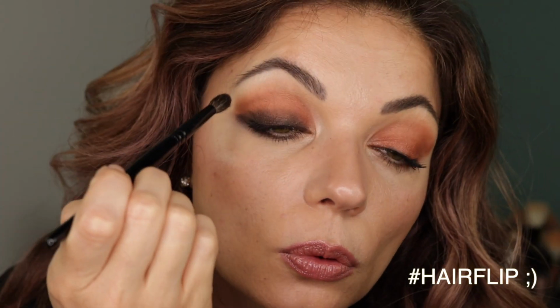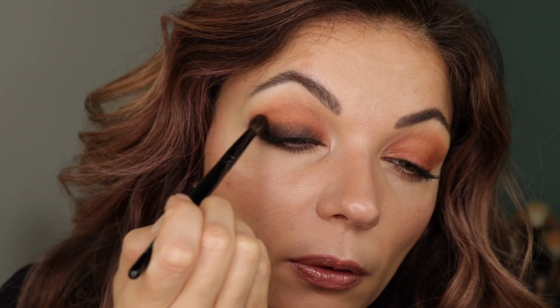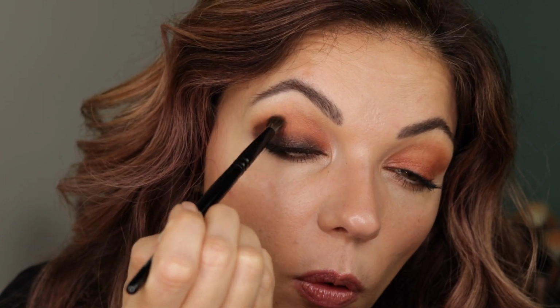Okay, so now we're gonna take this number 4 brush. Oh, I should mention that I have Wayne's first launch of eye brushes and his second one. So there are 2 different sets, and I have both, so I still use and love both of them. So this is the number 4. I believe this is from the first collection, but I'm gonna take some of that copper rose and also some of the black and mix them together to smoke out this outer corner.